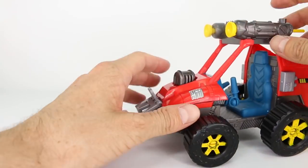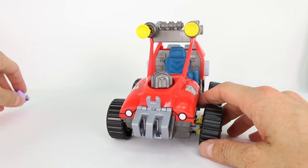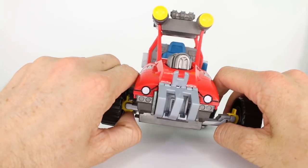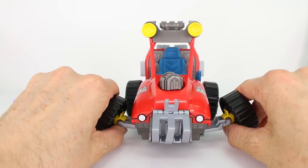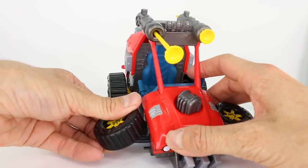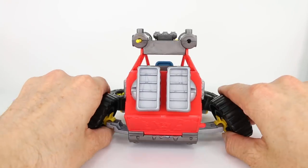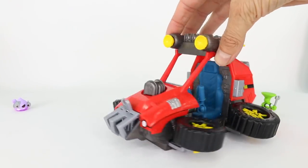And then to get him out, you can just pull him out like so. Super easy, very cool. And then the last feature that we can do with this 2-in-1 assault vehicle is we can actually pull the wheels out, and then they can flip up like so. And then you do have a hoverboard like this. See? And then these come out and then the wheels flip over like that. And then there we go. We have a hoverboard.